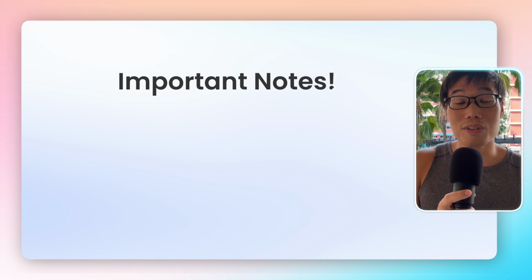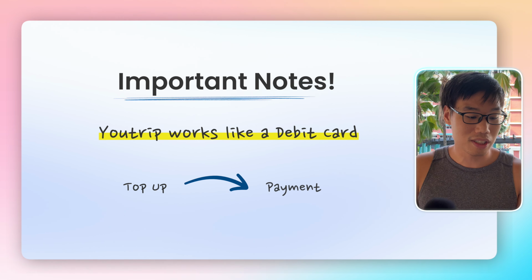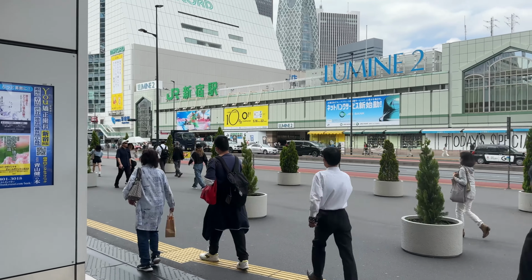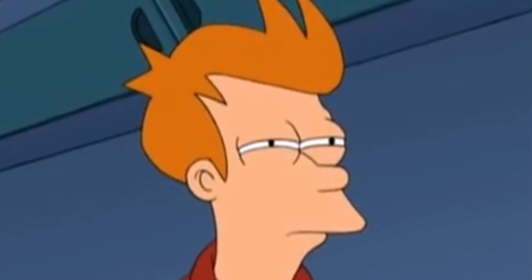One thing you do have to note is that Youtrip works like a debit card. So that means that you have to top it up first with your bank account and then you can pay for things. It was kind of embarrassing for me because when I was in Japan, I was trying to pay for something, and I was like, hey, my card keeps getting declined, what's happening? And for some reason, it just couldn't pay, and I had to get my girlfriend to pay for me, so that was kind of embarrassing.